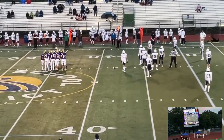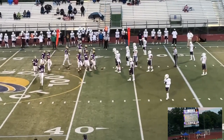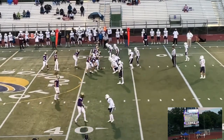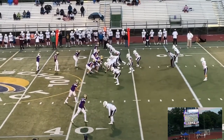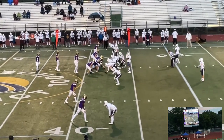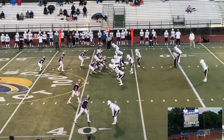So the Lambkins are in Cherokee Trail territory on the 38-yard line. 2nd and short. Let's see what they come up with. DeMarco comes in motion. Goes back to his original spot.